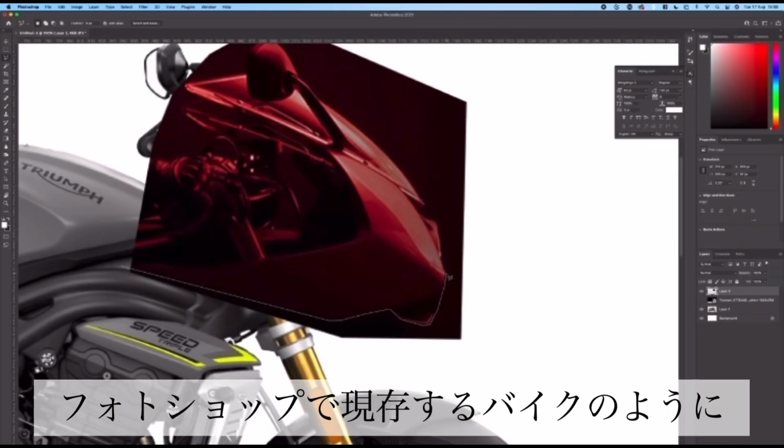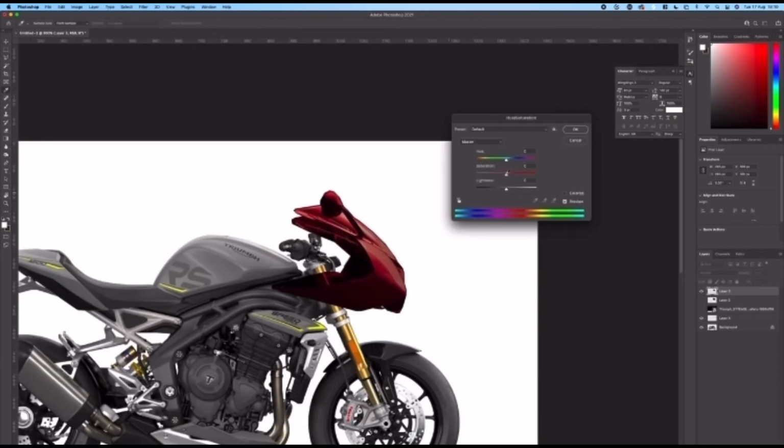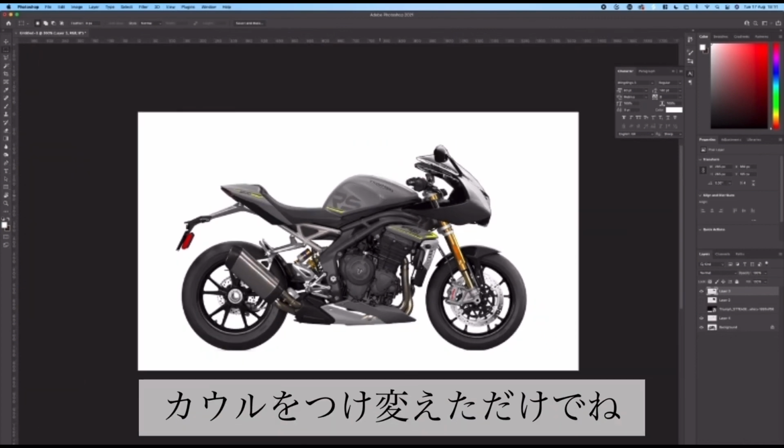Now, I don't want to ruin the fun, so I've just roughly photoshopped the new fairing over the existing bike to give you a vague idea of what it might look like. I think it'll really transform this bike into something quite different, at very least visually.